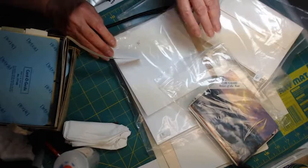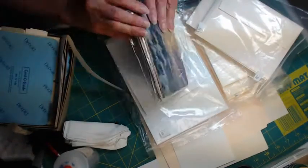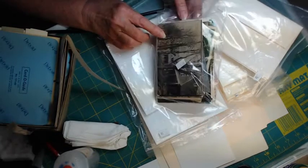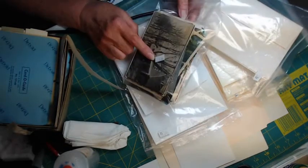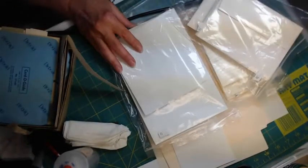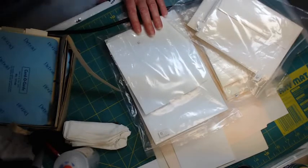And I'll throw these on the floor. This is in no given order, by the way. A whole bag of some newer, some antique postcards for $1. Really, really nice. And then, pardon me, got to get the stuff off the floor.